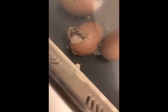So when we started this project, we pulled the eggs. Oh, here he comes. There's a wing. Come on, little guy. You can do it. This is a pretty exhausting process. There he goes. You can see how hard he's breathing, trying to work his way out.